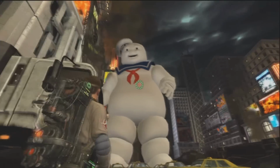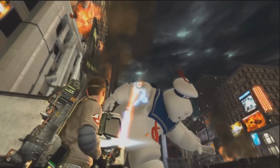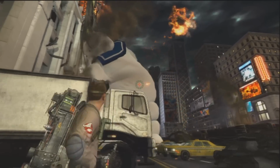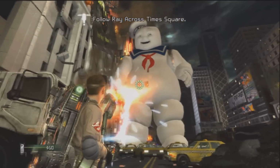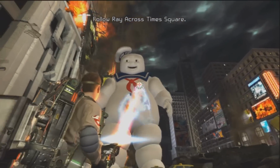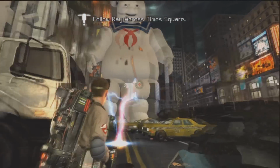Okay, next up is a title that has been out for a little while, and actually I really suggest checking it out. It is a third-person shooter based on a popular movie series, and that's Ghostbusters. A very fun third-person shooter with a great sense of humor. It's got the voice actors from the movies. And right now you can actually pick up Ghostbusters, the video game, from anywhere around $7 to $9.99 on eBay.